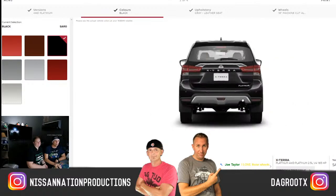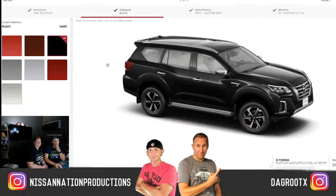And that's me going off. It can be scary sometimes. It might be leaf spring. But overall, the outside of it's not too bad.